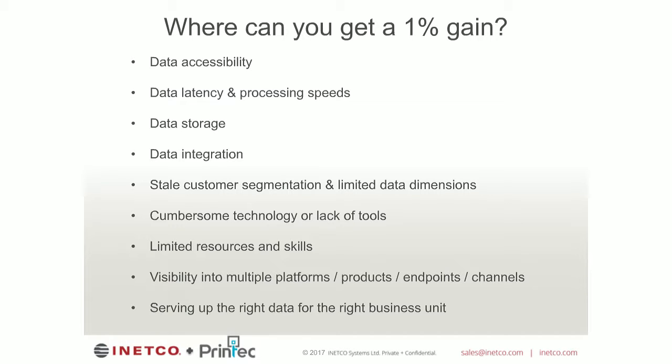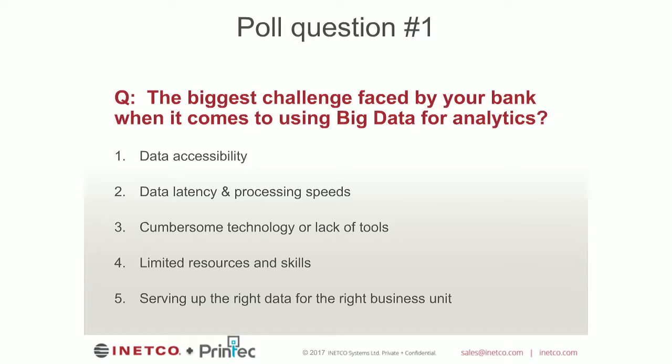So actually, on that note, I'd like to get a sense of the listeners we have here on the line. If you look below the slides there's a poll question area, and you can start to answer the poll here. Just along the lines of what we looked at, we've put it down to 5 answers to keep it a little bit more contained. But all the areas we just talked about and improving by 1%, in your situation, when it comes to using big data or trying to move in that direction, what is the biggest challenge in your scenario, in your bank right now?